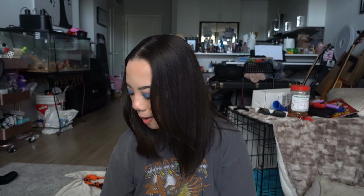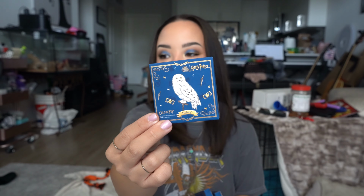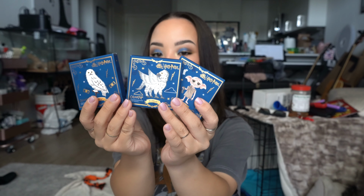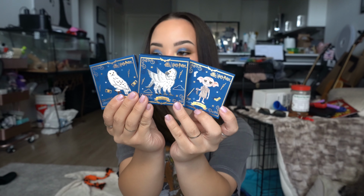Oh, I haven't even been showing you the outer packaging of these, by the way, because I've just taken everything off. Normally I throw away packaging, but honestly for this collection, I might keep them. So the highlighter packaging, this is what the boxes look like. I mean, they're just so cute. So precious. I love these.